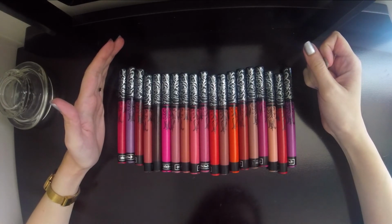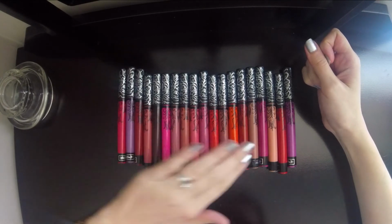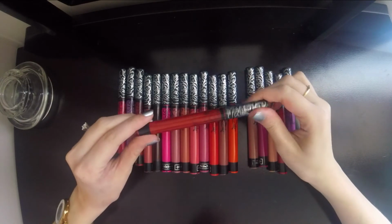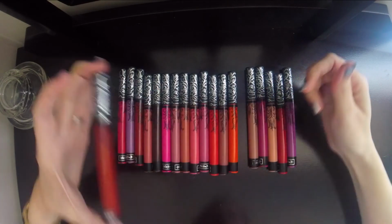I only have a few shades in here that are not from that collection, and one of them is this one. This one is in Project Chimps. This was a limited edition color. I know that they brought it back at some point. I don't know if it's back right now, but I purchased this on my own.